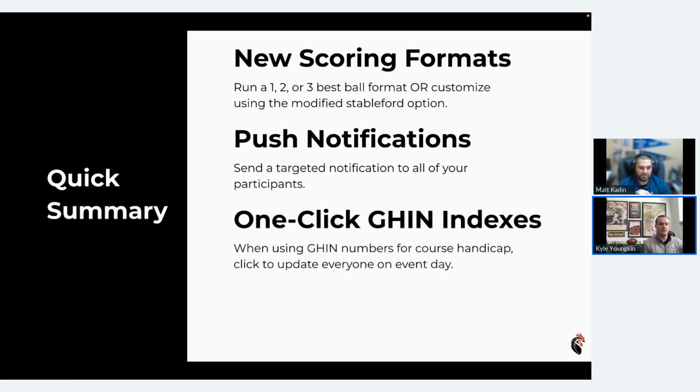We've always had a GHIN integration for pulling indexes, but there were some tweaks we needed to make to make it a little more effective. Without getting too into the weeds on it, basically, when you would input somebody's GHIN number last year or any year before that, it would go to GHIN's API, find their index at that moment, and then calculate their course handicap.